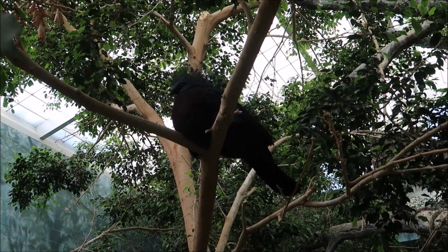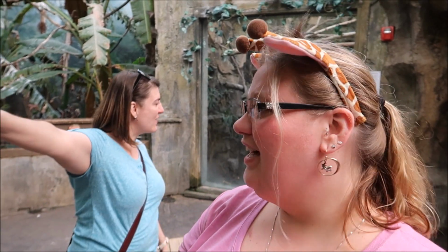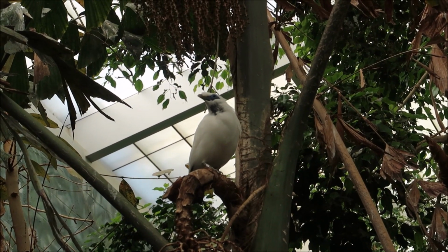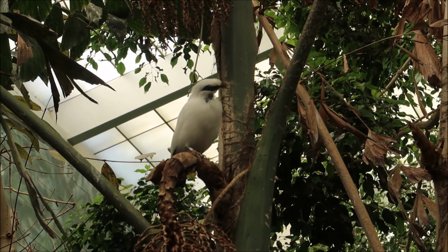It's a pretty bird. And even more shocking, Julie got Kristen to come into the bird cage. Such a cute bird. Talkative today.